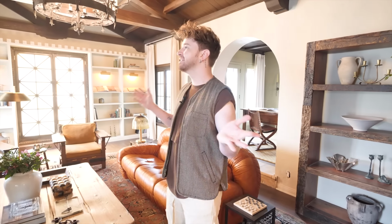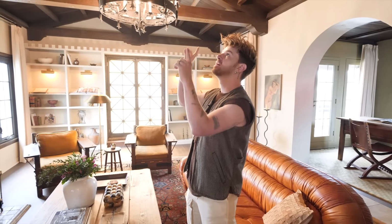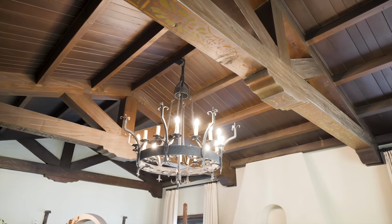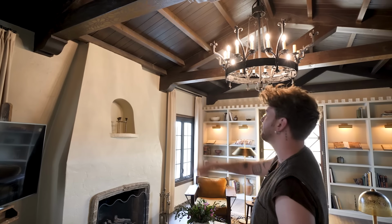Starting off in my living room, this is actually the reason I purchased this home. This is the grand living room because there's actually two, since it is a duplex. There's one right underneath. And I love this room because it has a cathedral ceiling that features the original painting on the beams, and I just love that. I definitely kept that in mind throughout the color use of this entire house, keeping that beam coloring, the green, the red, and the orange.